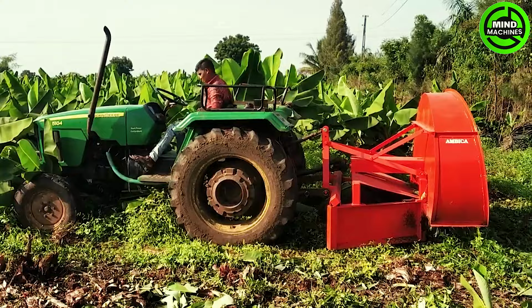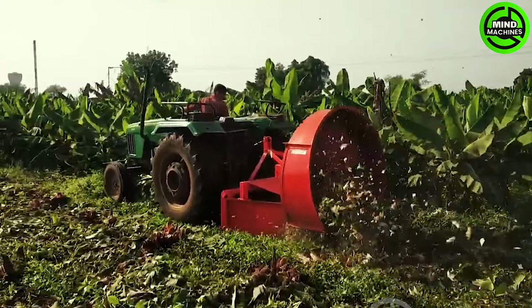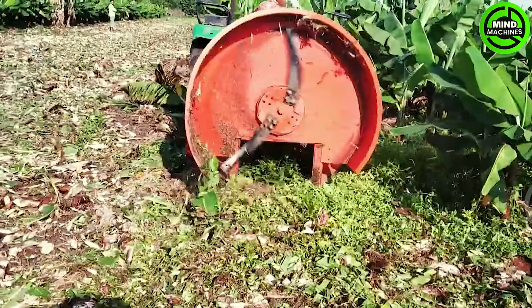After harvesting bananas, preparing the field for the next planting can pose challenges. This tool offers an efficient solution for seamless field development in readiness for the subsequent crop.